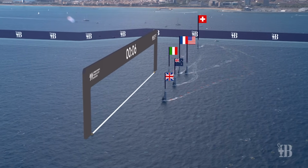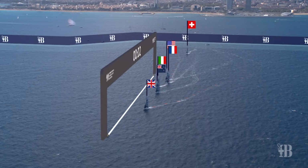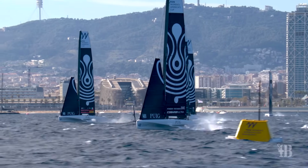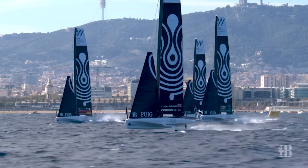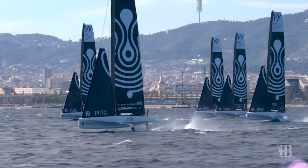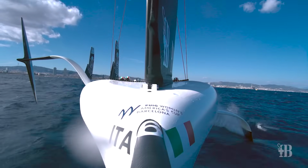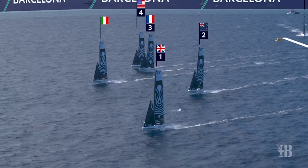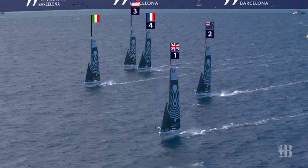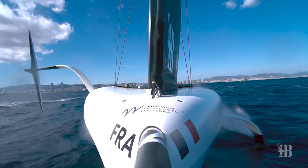Athena Pathway have the left-hand end all to themselves. Race 4, Group A, Puig Women's America's Cup. Okay, Americans actually getting a slingshot through the windward end of the line there, so just managed to get around the back of the Kiwis and having to thread the eye of the needle. Best start was the Italians, only 9 metres back and at pace.